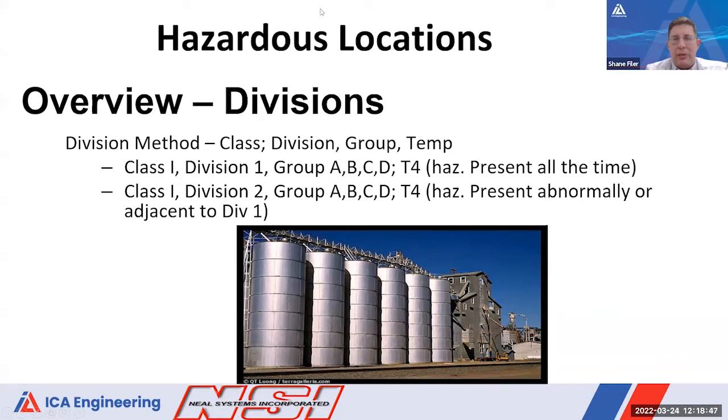And then groups A, B, C, D define the type of gas or the type of thing that could be there. So like a group A is the most dangerous, which would be like an acetylene type of a situation, whereas a group D is a little less dangerous, still explosive, but a little less potential to have an explosion.